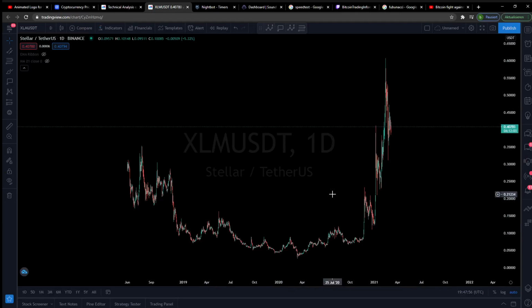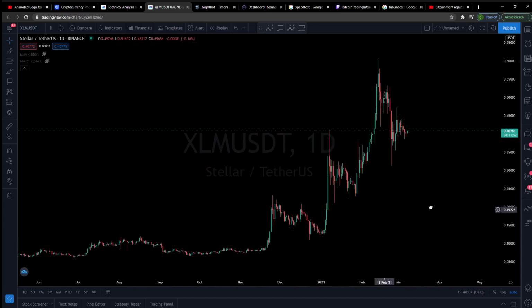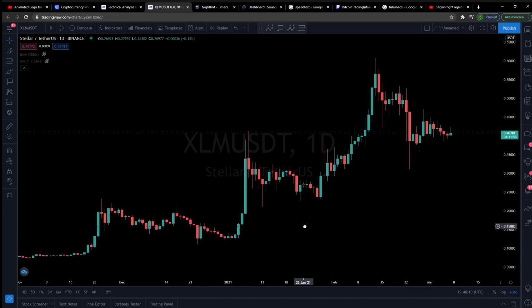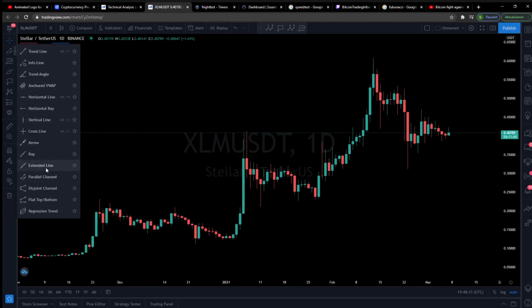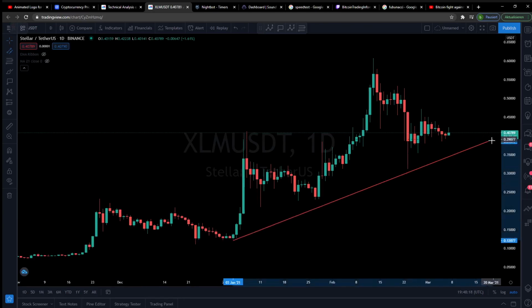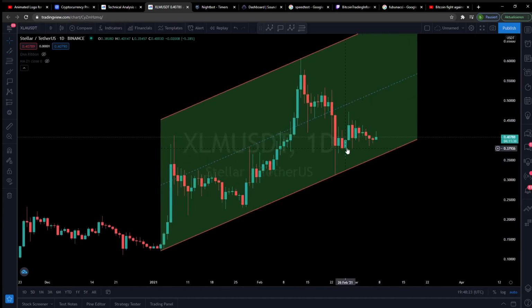Here is XLM versus US dollar or versus USDT Tether. So guys, what's the first thing here? The daily chart for XLM. Let's zoom in here a little bit. And here are the last days for Stellar. I am always starting here with my parallel channel. I would like to see the direction, and you can see it. Yes, it's clear. It's going up here very nicely for Stellar. The good thing is we have a nice upgoing channel here. The bad thing is we are under the middle line. The middle line is working as a resistance at the moment. That's the first thing for the daily chart.